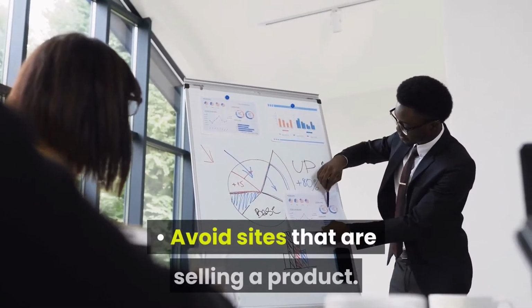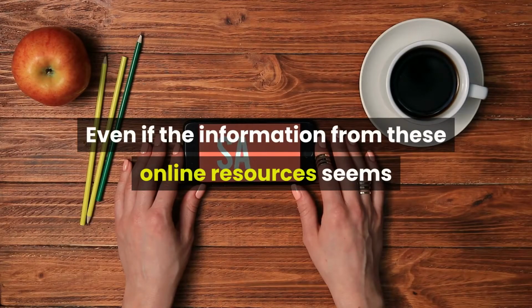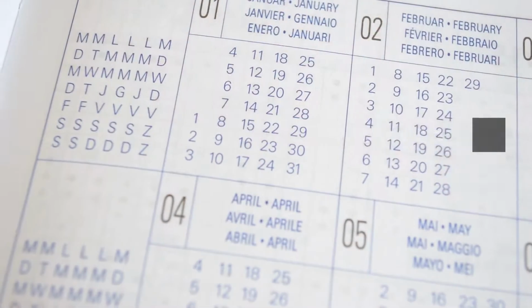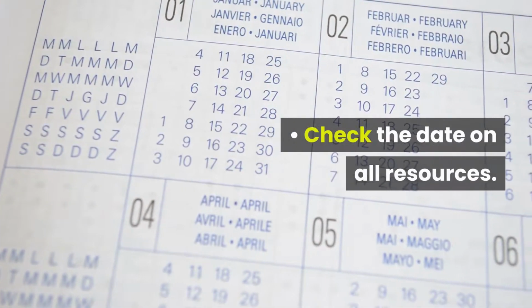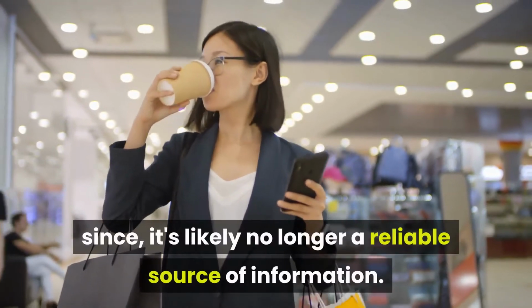Avoid sites that are selling a product. Even if the information from these online resources seems authoritative, they are likely skewed to support the sale of a product. Check the date on all resources. If the site was accurate 10 years ago but hasn't been updated since, it's likely no longer a reliable source of information.